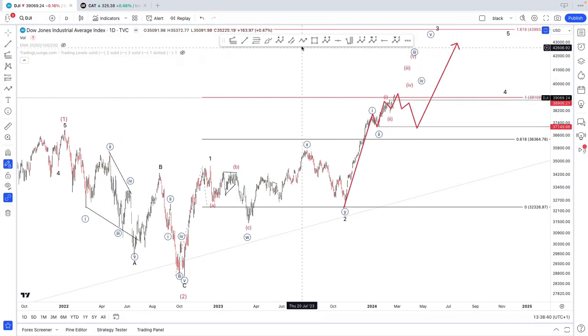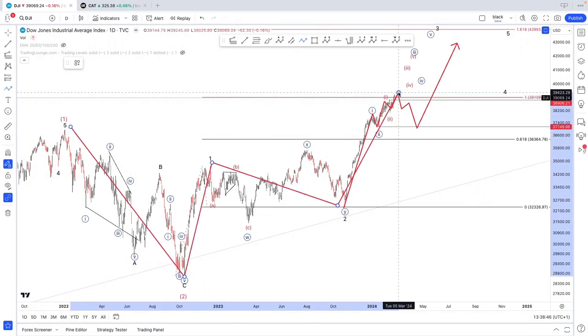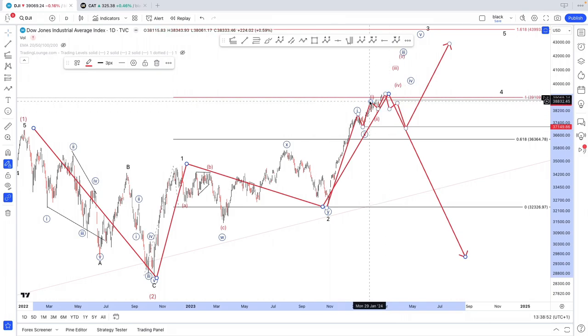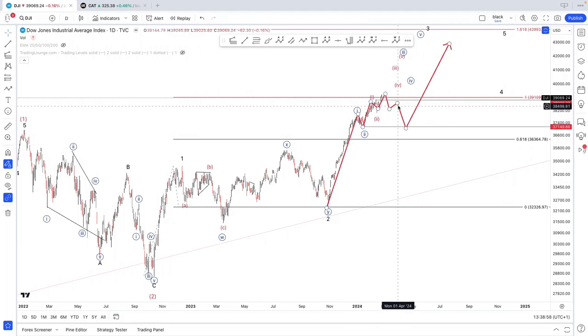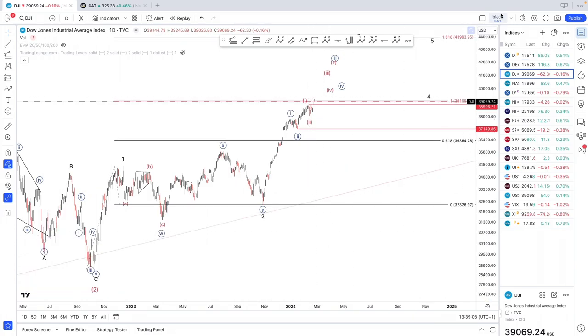Do I think, or can I see this being A or W, a B or X, and then downside? It's possible. It could be some sort of a flat. We're still within the territory. Well, it makes sense. I'm not that bearish, to be honest. I guess we're gonna find out. Also here we do see RSI divergence.